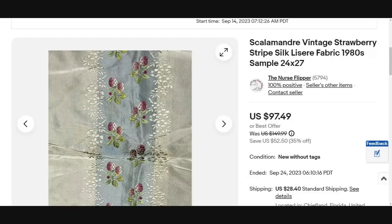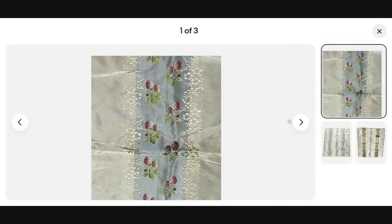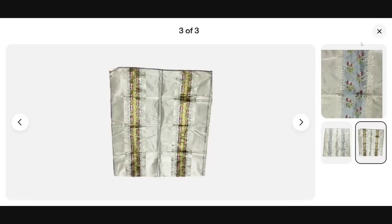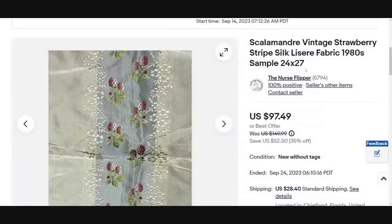So this one, I actually sent an offer out for $75. They accepted. I am about $6 in. So this one is well over a $60 profit. So I'll show you here the pictures that we had. This is a close-up of the design. Here is a piece of the whole piece of fabric. And then this is the back of that fabric. So you can see in my title, it was only 24 by 27 inches and it sold for $75 in under a week. So if you don't know the name Scalamandre, make sure you learn it.